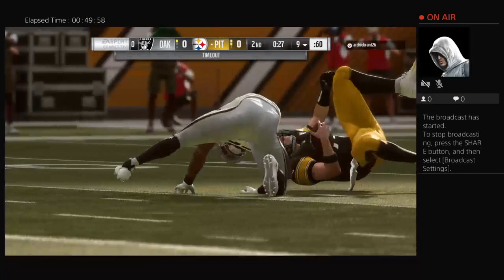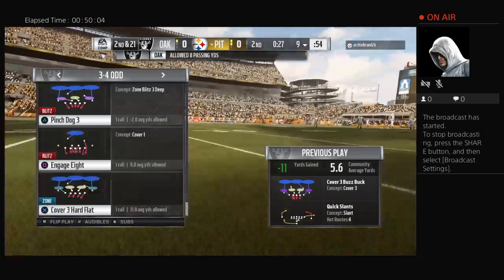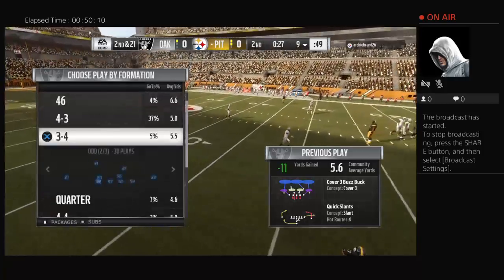And they get to him with the pressure as Roethlisberger goes down. Now the Raiders are going to use another timeout here, as they'll stop it with 27 seconds remaining here in the second quarter.